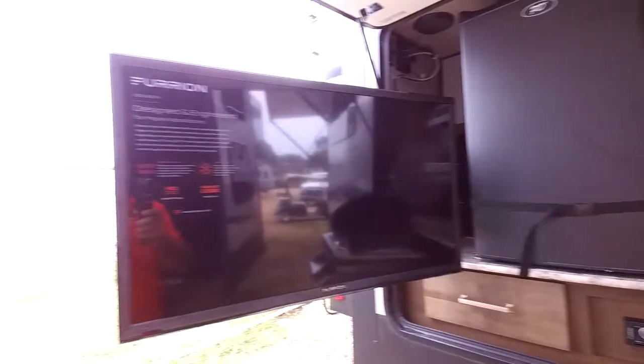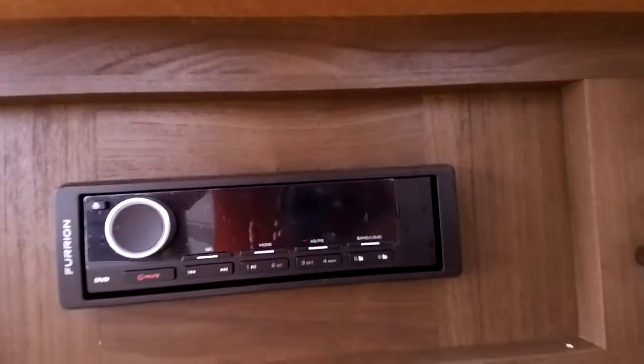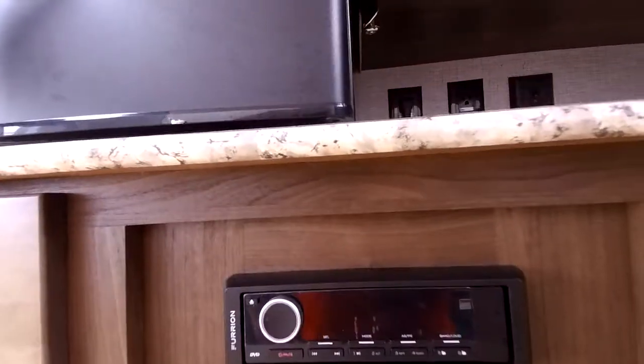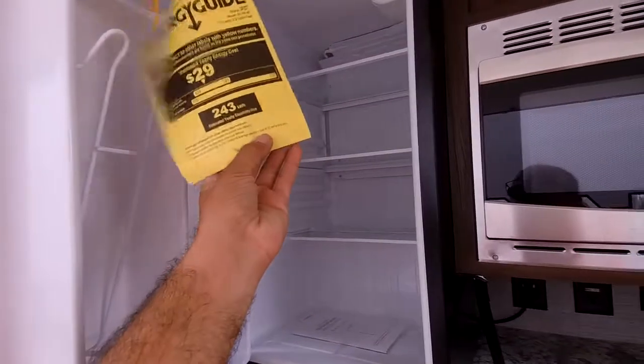It's got a 32-inch LED TV out here, all-in-one radio outside. That way if somebody's inside, and somebody wants to grill outside, Jim, if you want to grill outside, you can have your own entertainment going on out here. Watch the game, listen to music, whatever you want to do. You do have a very large refrigerator here as well. Keep all your beverages nice and easy to access right here with this large refrigerator.